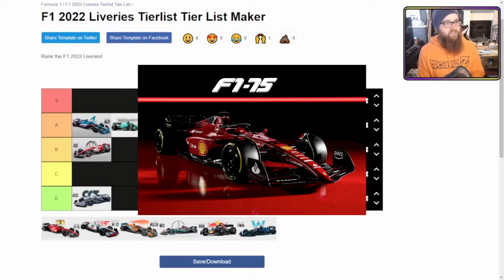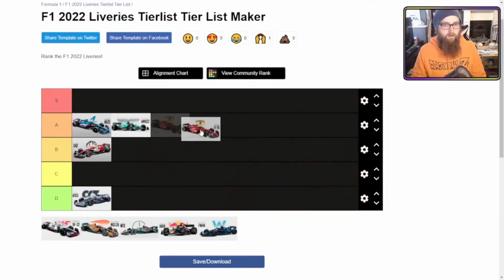I love the yellow accents on the front winglets they've got going on. I'm not really sure how to describe them. It's, again, very cool looking. I can't really find anything to hate on with that car. It looks genuinely really good. So I'm going to throw that up on A. Very impressive looking car. I like it.